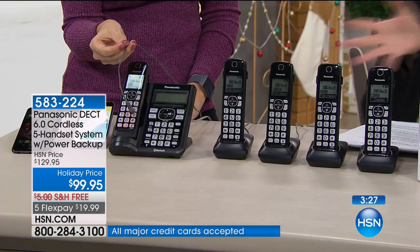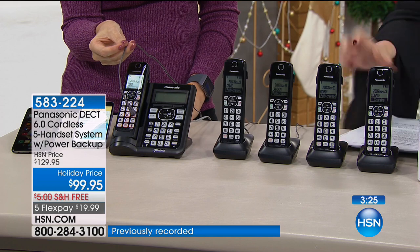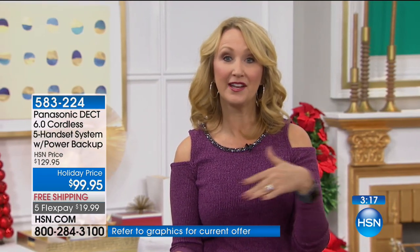On top of it, you're getting five phones, not just the service, because this isn't really just phones. It's really about your home, your home phone system. It's not just telephones. And I want you to realize too, if you got rid of your landline years ago and you're just using your cell phone right now, like a lot of people are, this is the perfect set that is going to be an extension of your cell phones throughout your whole house.